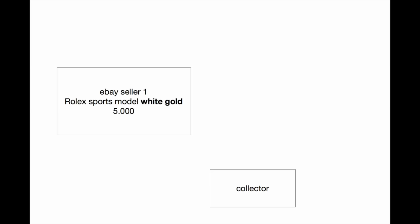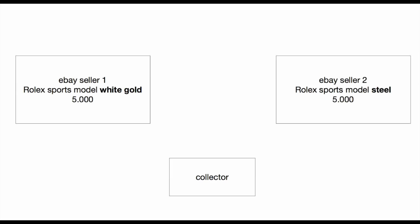So, okay, this is the battlefield. Above, the eBay Rolex sports model in white gold with a price tag of 5,000 euro, very, very cheap. And you can see our collector, and he's thinking about that situation, about that watch. Should he buy it? But what our collector doesn't know is that there are two Rolex models on eBay which are connected. Hidden connection between them.